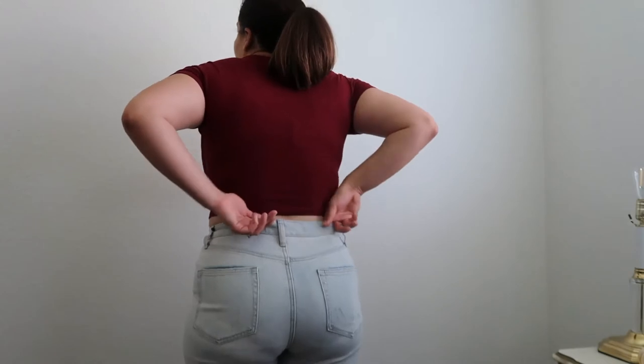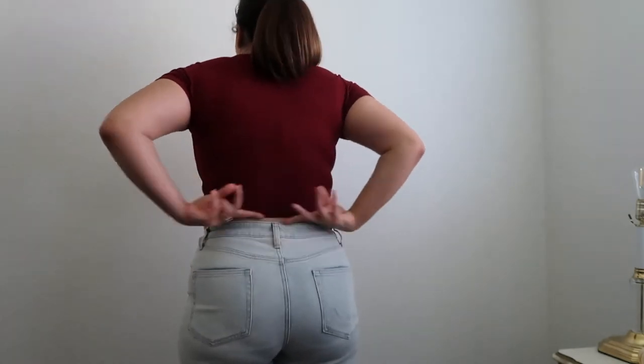But I feel like this material, the fact that it's just a tighter crop top underneath a cardigan for the fall, would look really nice. I feel like an oatmeal colored cardigan will look really good with this right now. This is how low it comes down in the back, depending on how high-waisted your jeans are.